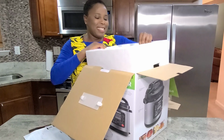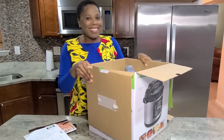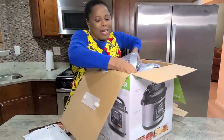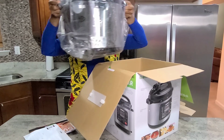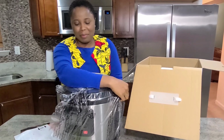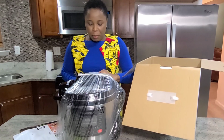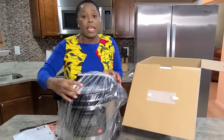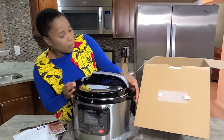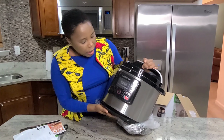Let's see. Ooh. Are you guys ready to see what's inside? I am so excited. It is 12-quart. Oh my goodness, see how big it looks. Yes, one thing I like about when I was looking for a pressure cooker, I really wanted one that has multifunctional uses, and this definitely does. And I really like how big it is.